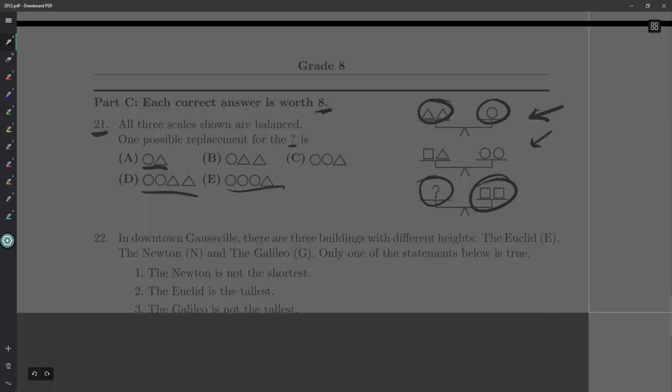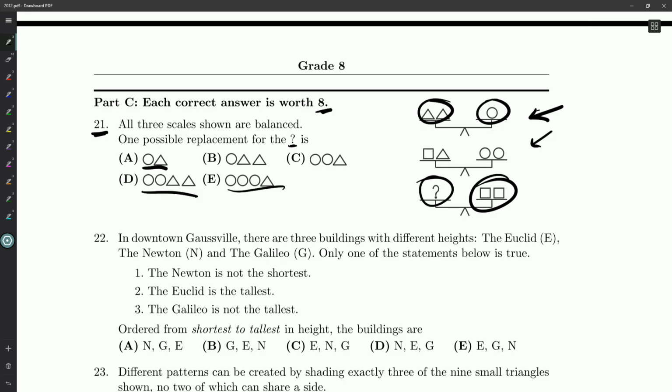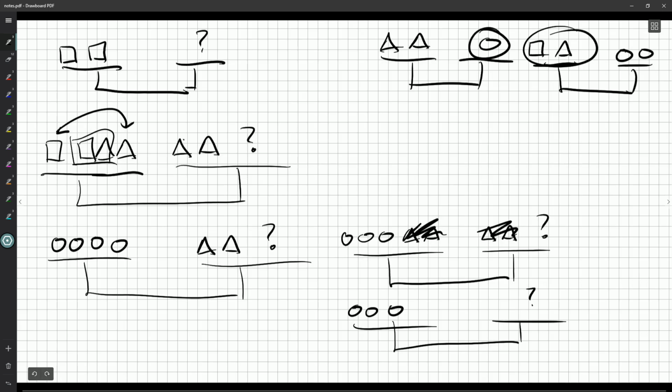Okay? Now, there's not a particular way that I'm approaching this. It's more me saying, okay, of the answers that I'm given, I don't see any squares, so let's try and get rid of these squares. You can't just get rid of a square, but you can change a square into a triangle. We're just sort of feeling our way through the problem. So now I've got that the question mark is 3 circles.